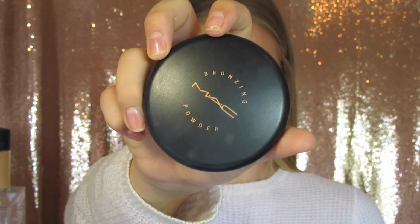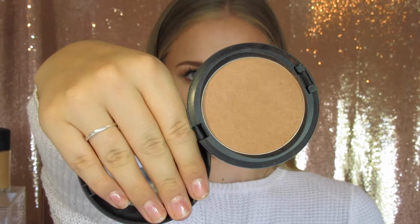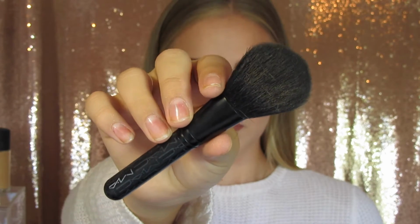Okay, then my favorite part is bronzing and highlighting. So the bronzer that I'm using is Golden from MAC, and I also use another bronzer sometimes, but I'll show you in a little bit. I'm using a MAC blush brush to apply my bronzer.